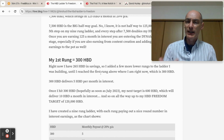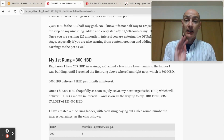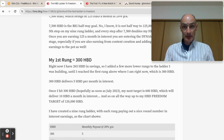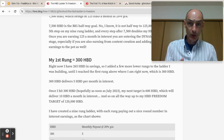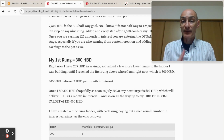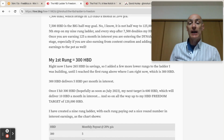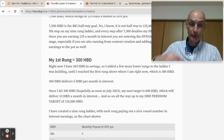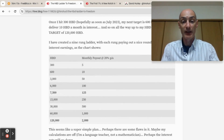So I thought, what would I need to gain some kind of financial freedom? Well, I don't need that much. What if I could earn $2,000 a month in interest? Because Hive-Backed dollars pays 20% per annum interest. One Hive-Backed dollar is a stable coin, tied to the dollar, so it's worth $1 more or less, and it earns you 20% per annum, paid monthly. So how many Hive-Backed dollars would I need to give myself $2,000 of interest per month? The answer, of course, at 20% is 120,000 Hive-Backed dollars.